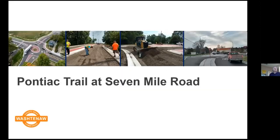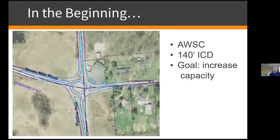All right. So let's start where the story begins at Pontiac Trail and 7 Mile Road. So once upon a time in the beginning, this was an all-way stop controlled intersection. And the ICD, so that diameter, was 140 feet. We designed this intersection to have a traditional roundabout, as you see there. And the goal was to increase capacity because there were a lot of backups in the mornings and afternoons, because it's a bedroom community connecting to Ann Arbor on Pontiac Trail Road.